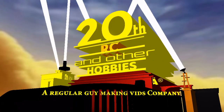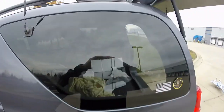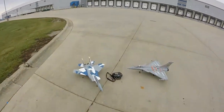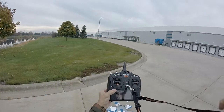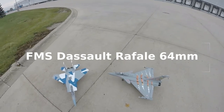Alright, this is the Salt Rafale made by FMS. This is flight one. Guys will be on my head. We got the Eagle sitting here waiting its turn. Salt Rafale. Second day of flying it.